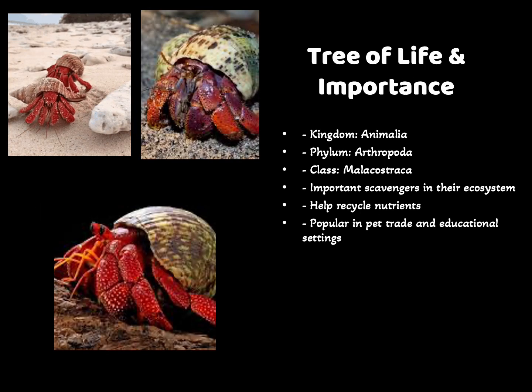Now onto the tree of life and their importance. Hermit crabs are classified as Animalia for the kingdom, Arthropoda for phylum, Malacostraca for class, Decapoda for order, and Paguroidea for their superfamily. They're related to lobsters, shrimp, and crabs.